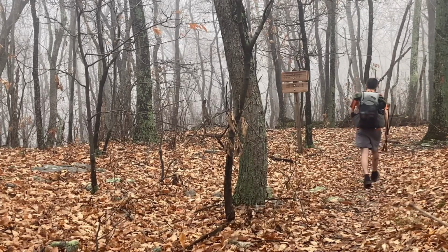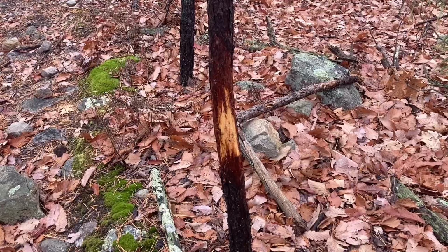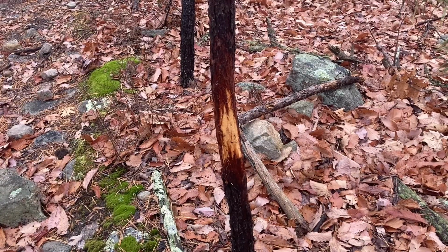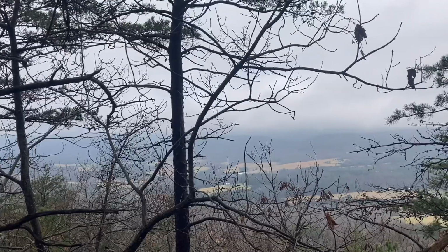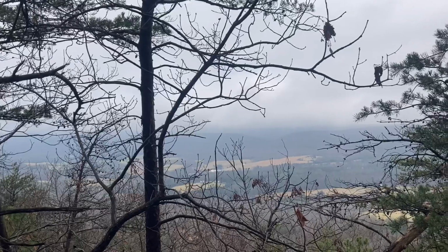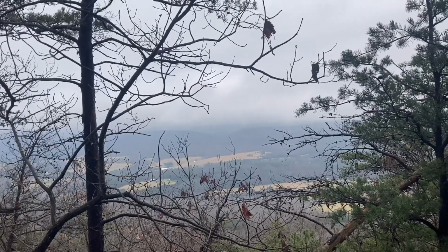Arriving at the Sherman Gap Trail West, we're going to hang a left here and start our descent. There's an antler rub that a buck made during the last rut on this little pine tree. Finally got our first view of the day. It's Fort Valley down there. You can see the west range of Massanutten.